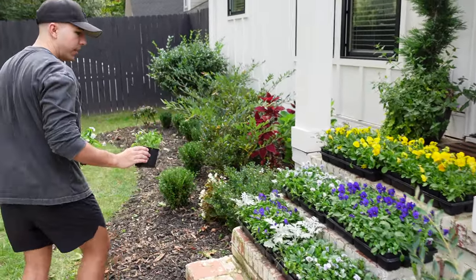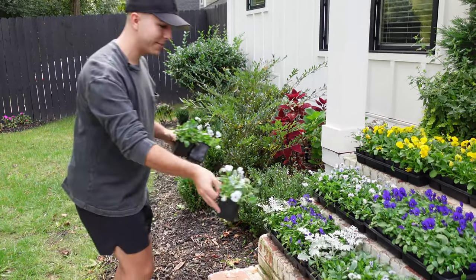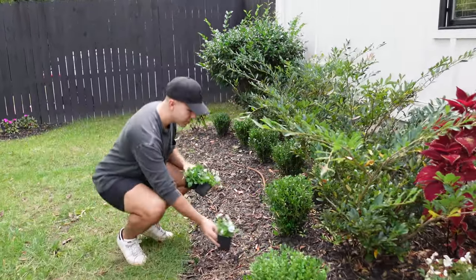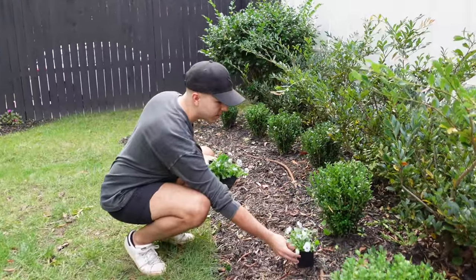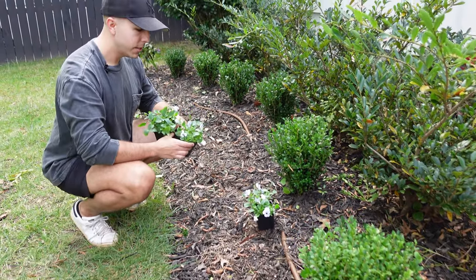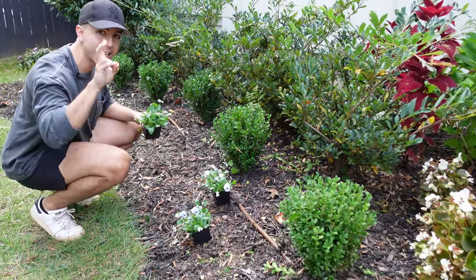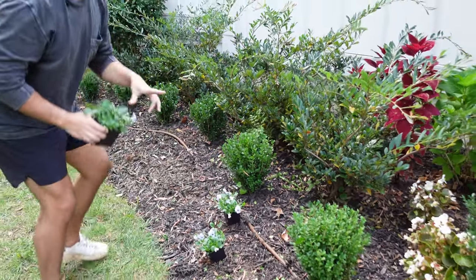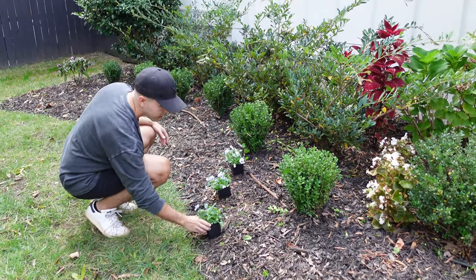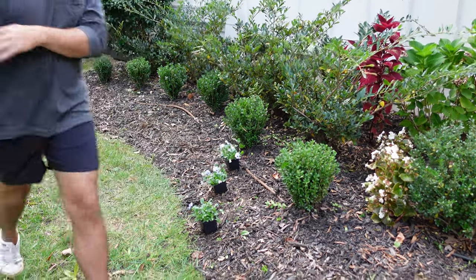And I'm gonna go over here. Oh, this one doesn't have any blooms on it. Let me get one that looks pretty. There we go. Okay, so I'm gonna place the first one here just to the right of this boxwood. Now the next one is going to go down here on my second row in the middle. And then the other one is going to create my front row down here just on the inside of this boxwood. And you'll see where I'm going with this in just a second.